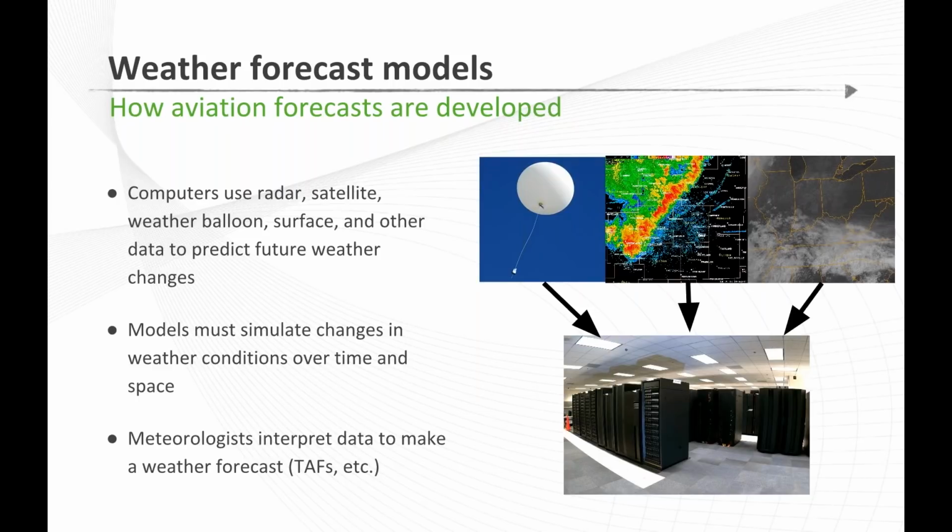Aviation forecasts are developed by meteorologists. Computers take information from all over the world, including from satellite, radar, weather balloon, surface systems, and a whole bunch of other information gets compiled together, and we as meteorologists will attempt to not just look and see what's going on, but make projections into the future about how conditions are changing. So we and computers take this radar, satellite, weather balloon, surface observation, and other data to predict future weather changes.